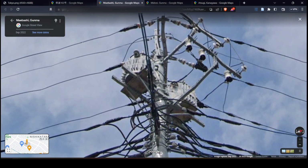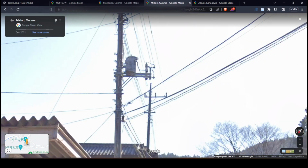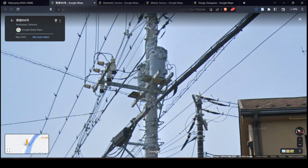Here's another view of it underneath. A lot of times you can also see transformers resting on two metal bars. Like you see, this is one here.